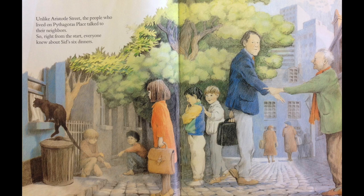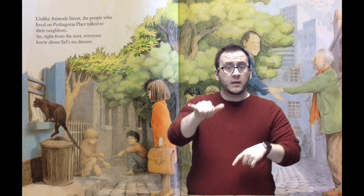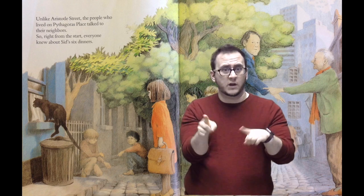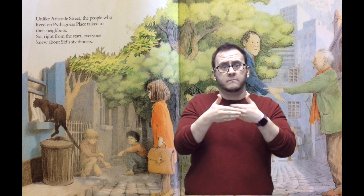Sid uses a metal trash can to get onto the windowsill. A group of several children watch Sid while a few others play with marbles in an alleyway. In the street to the right, a middle-aged man with a briefcase looks over his shoulder towards Sid as an older man points over at him. In the distance, other people can be seen walking away towards taller city buildings. Unlike Aristotle Street, the people who lived on Pythagoras Place talked to their neighbors. So right from the start, everyone knew about Sid's six dinners.